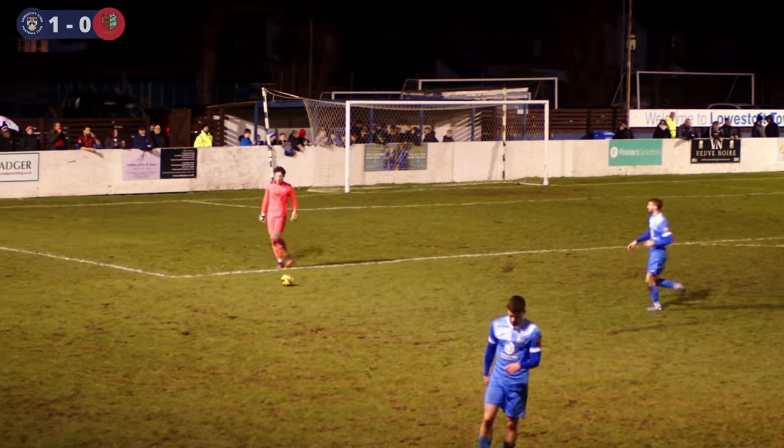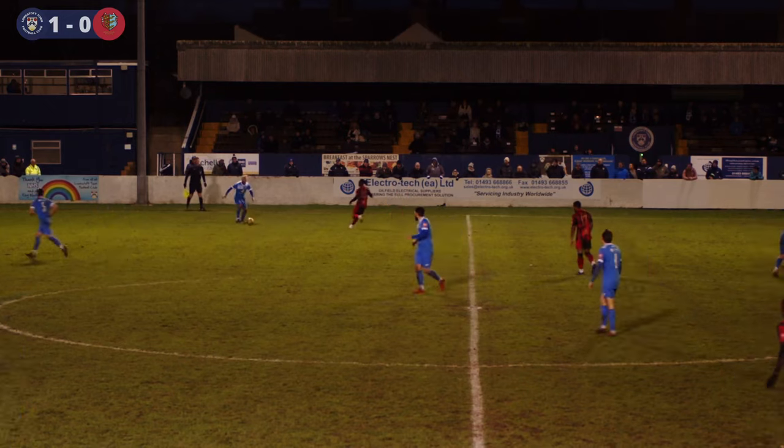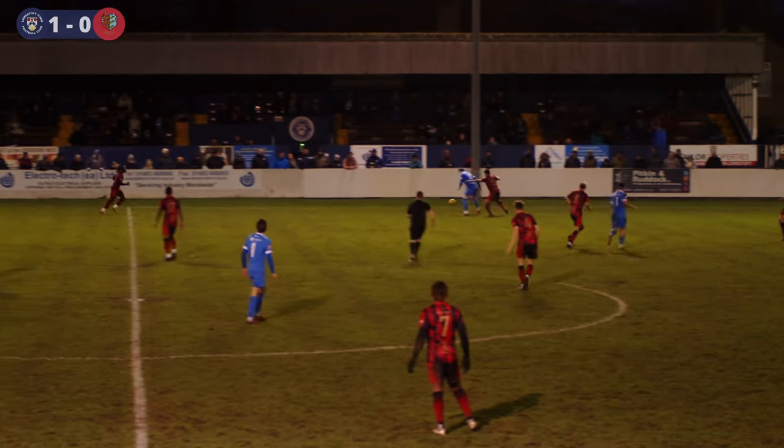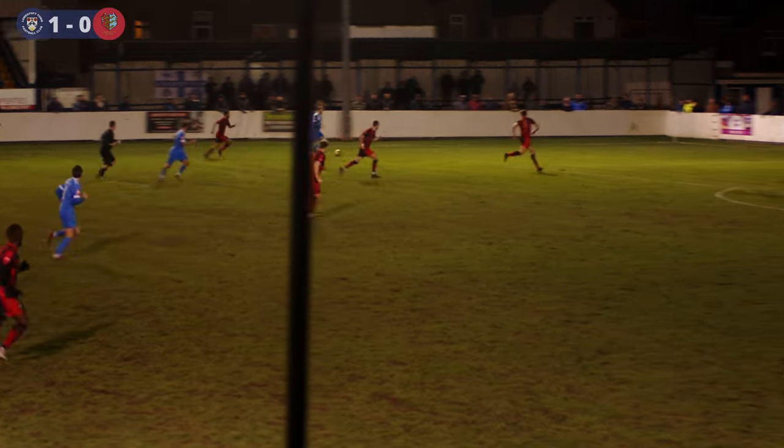And it's gone down the other end too. But credit to Brighton, they've not made it easy for Lowestoft. They've defended well at last. They've closed the doors. Lowestoft also done the same. We've got to give credit. Brighton have had quite a few dangerous attacks.